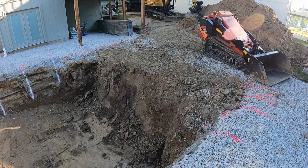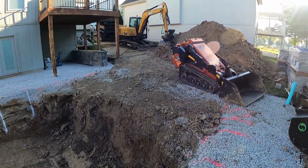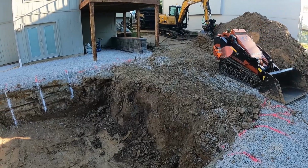It's just a matter of hauling. I got to haul some dirt. I'm on my own today, so I have to get a little bit of this out of here so we have somewhere to put the rest of it.